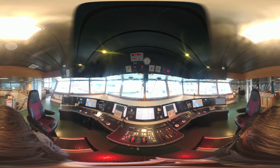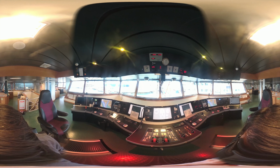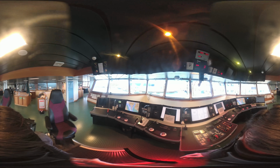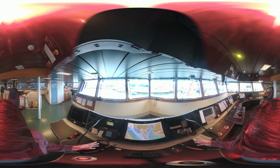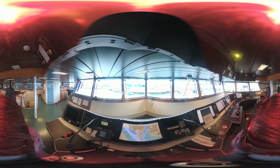There are a number of screens there, and you see that they are all similar. It's part of an integrated bridge system. This particular one is a Kongsberg system. If we start over here, this gives us an ECDIS screen, so electronic chart and information display system. So as you can see straight away, that is our charts and our current location.